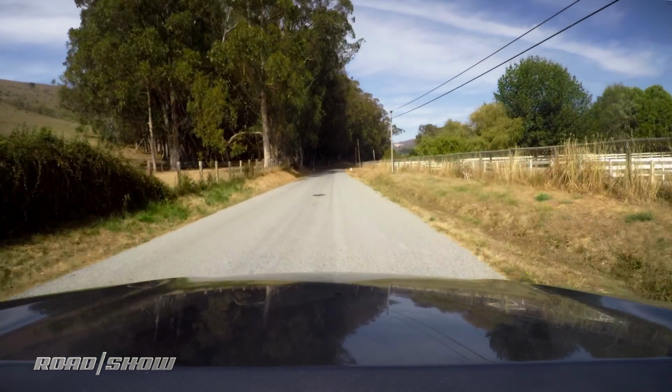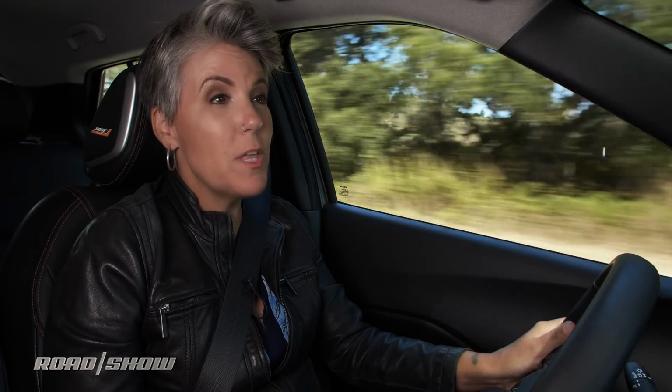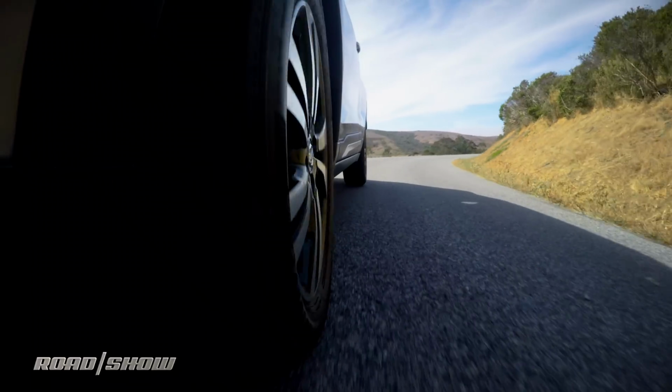I mean, people want all-wheel drive, even though most of them don't really need it, and the class reflects that. In fact, there's just this car, the Toyota CHR, and the Kia Niro that don't have the option of all-wheel drive. So what's my one little thing that's changed from the first drive?